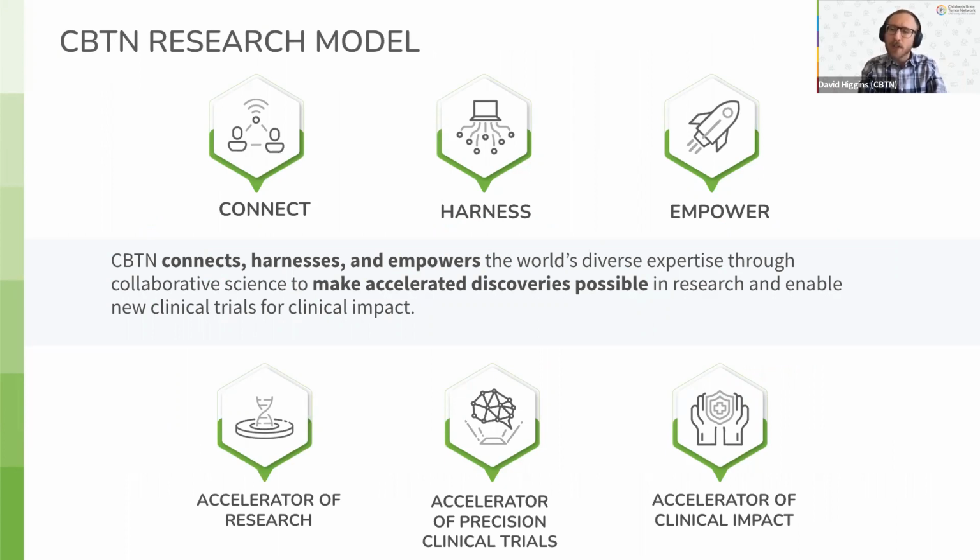And so we're very interested in a collaborative open science. So we realize that no single institution by themselves is going to make the breakthrough discovery. We really think that only through collaboration and sharing are these discoveries going to happen. And so by empowering investigators to be able to connect with each other, harness these data sets, and share through open science, can we accelerate research, accelerate clinical trials, and then ultimately accelerate clinical impact for our patients.